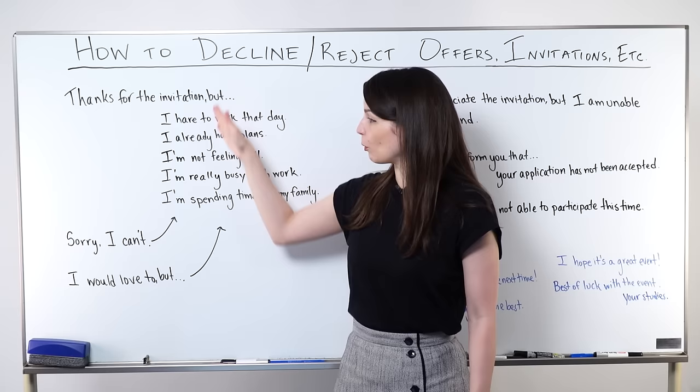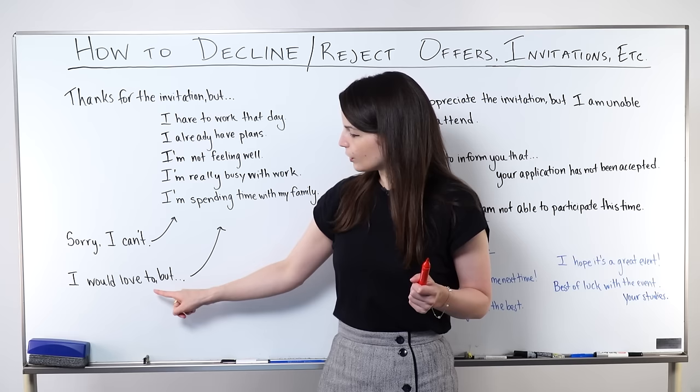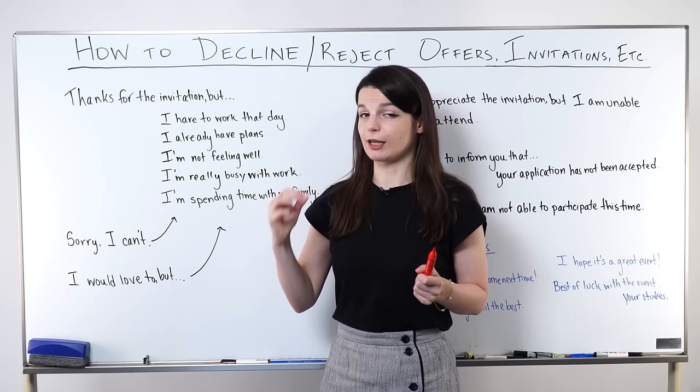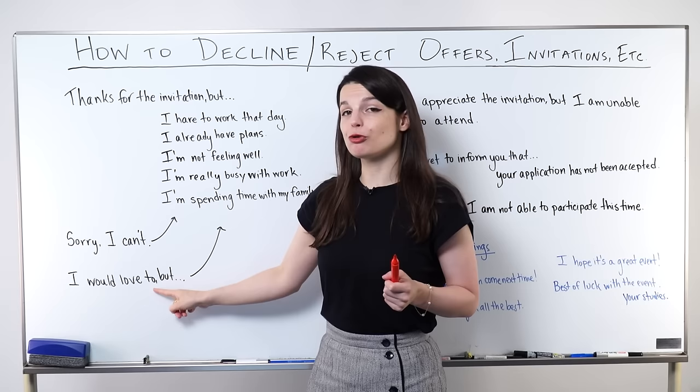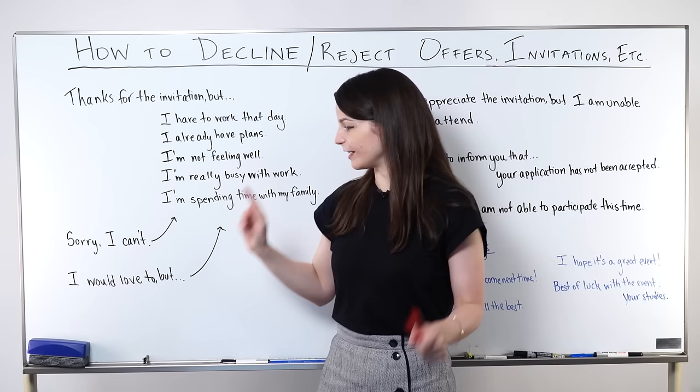Another good one is, "I would love to, but." So this "to" is like a response to the invitation, a verb in the invitation. For example, "Do you want to see a new movie this weekend?" So "I would love to see a new movie, but" we drop the rest of that expression. "I would love to," verb from the invitation, "but I have to work that day. I already have plans."